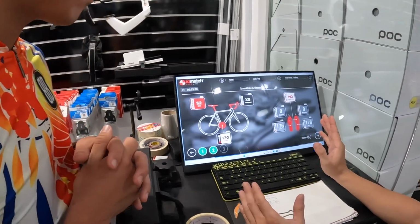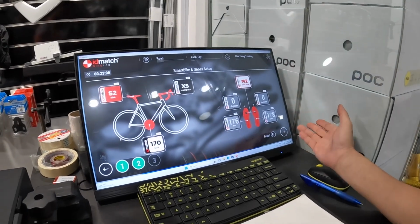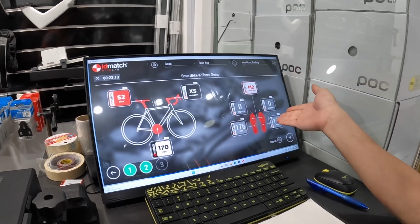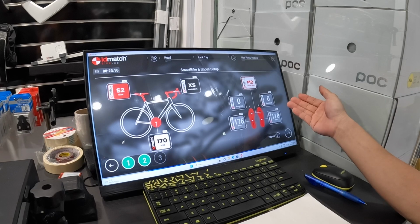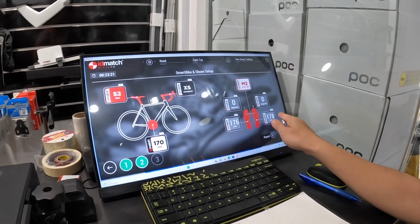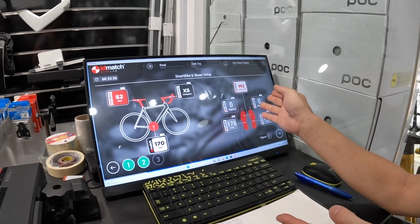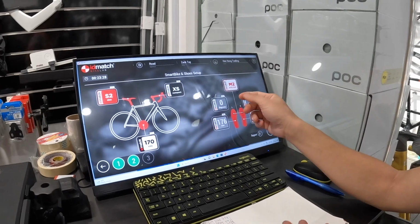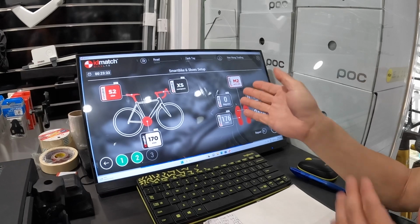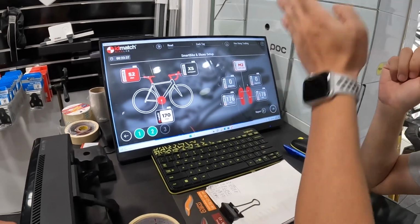Usually after we finish the measurement and the scanning of your body, it will come out with a pre-setup recommendation. The pre-setup usually recommends two things: one is on your feet, the other is on your bike. On the feet side, you have your cleat positioning for both feet and how many degrees to apply. But since you have normal feet, you don't need to apply degrees. Usually people have a supinated or pronated issue.